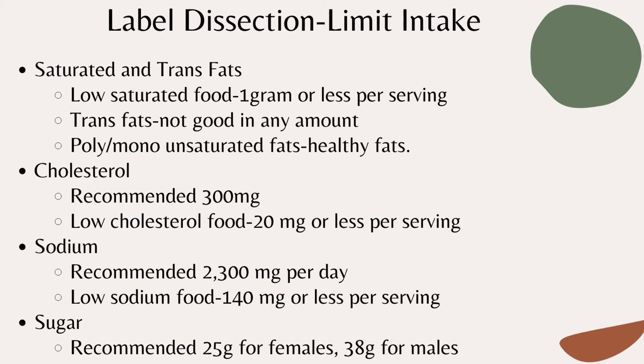Cholesterol, the recommended limit is 300 milligrams per day. Low cholesterol food is a 20 milligram or less per serving. Sodium, the limit is recommended at 2,300 milligrams per day. A low sodium food is 140 milligrams or less per serving. For sugar, you want to try to allow less than 10% of your daily calories to come from added sugars. The recommended limit is 25 grams for females and 38 grams for males.